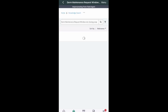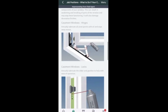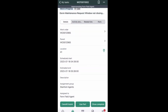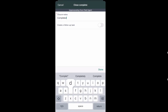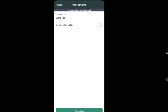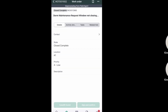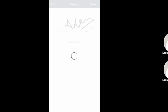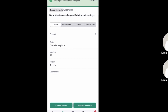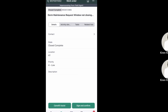This knowledge article gives you step-by-step instruction on how to fix a hinge issue for a window. Once he's used the knowledge article and completed the work order, he's going to close the work order as completed, and he's going to close the task. Now, just to get Adam's approval as well, we're going to get a signature from Adam to confirm that the work order is completed. This signature will now be attached to the work order, and Simon, the dispatcher, as well as the facilities manager would have access, as well as the field agent manager.